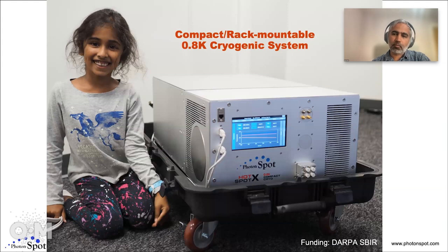Another product that we've built, through funding from an SBIR through DARPA, was a compact rack mountable cryogenic system. What you see in the box there is a cryostat that can go down to 800 millikelvin. It can house a number of detectors. It has a helium compressor as well, and vacuum pumps to pump it down. Basically everything is inside that box, and that height is about 6 rack units, so about 10 inches or so in height.